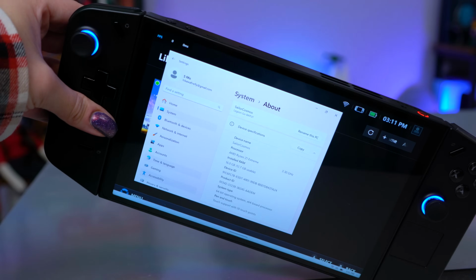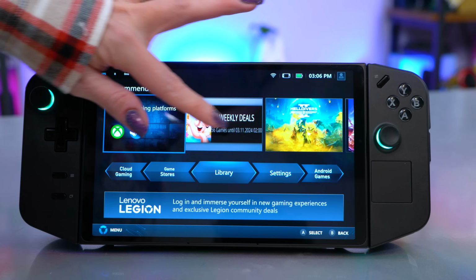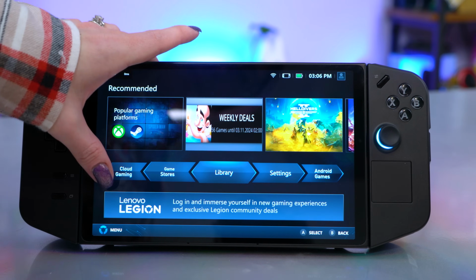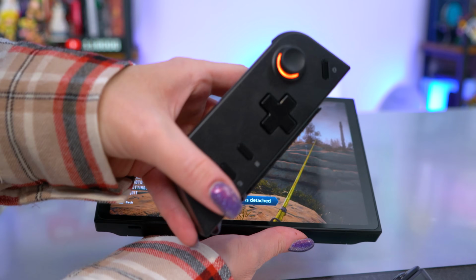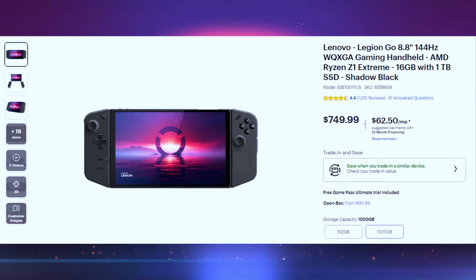But hold up, let's back it up a little bit. What makes this device unique or potentially better positioned in the handheld gaming market? Well, it's full Windows 11, and even though it's definitely not built for desktop PC usage, you get access to a bunch of different platforms for your games, not just Steam. The display on here is huge and it's pretty, but also the controllers are removable, and it's only $750.